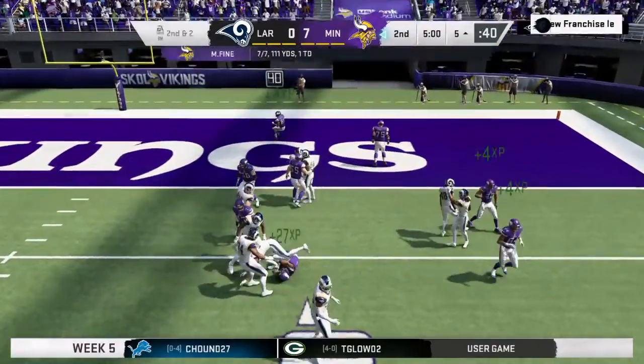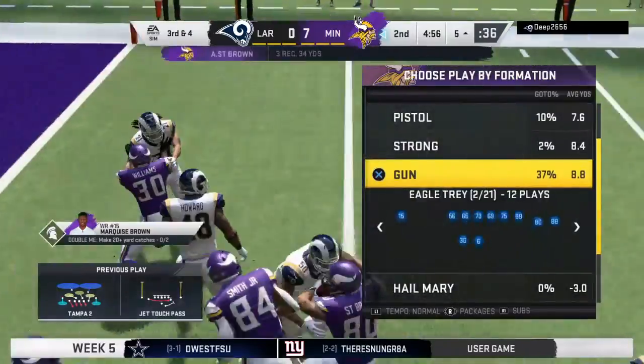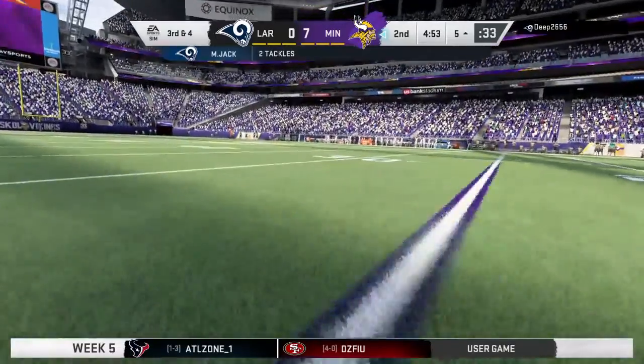And that one covered beautifully. Their defenders stayed home, and they'll stop him behind the line. The tally there, minus 2 yards, brings up third down.